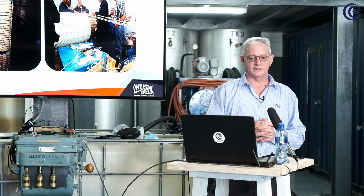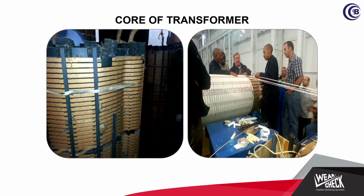Now this is two photos. On the left-hand side, that's a core that has blown, a transformer that has blown. The core is not that round anymore, and it should be round. So this transformer is not working. Both of these photos were taken at an LH Martinusen manufacturing plant in Joburg. They've got a beautiful manufacturing facility there as well. And on the right-hand side, they were busy winding a new core.